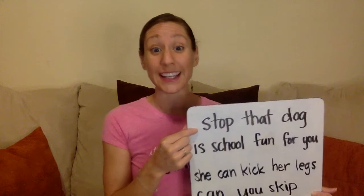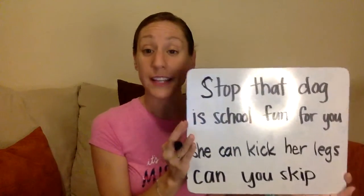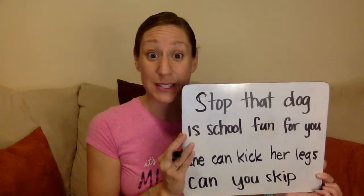I noticed two things that are missing from this sentence. Can you find some? When I look at this sentence, I notice that the S is not a capital. We need a capital S to start our sentence. A sentence always starts with a capital, so let's fix that. We're going to change it from lowercase s to an uppercase S. Stop that dog.